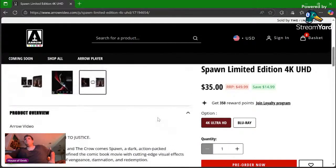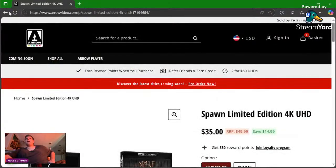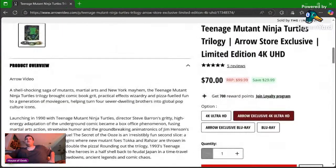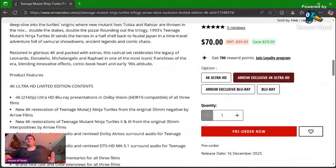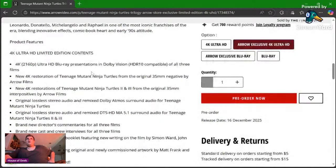So, or no, if I remember correctly, let me double check that before I say. I think it might have been the picture. Let me double check that before I tell you guys that. Okay, so yeah, HDR10 Dolby Vision for all three films. I was wrong on that. It was the audio, I believe.